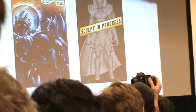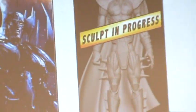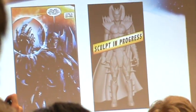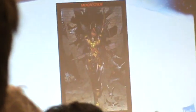And okay, that wraps. Oh yeah. Moonstar. Keep putting more pictures. All right, Moonstar. Someone said New Mutants. There you go. Get yourself some New Mutant action.